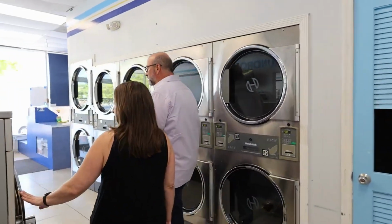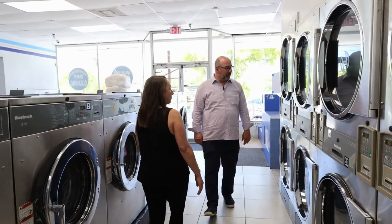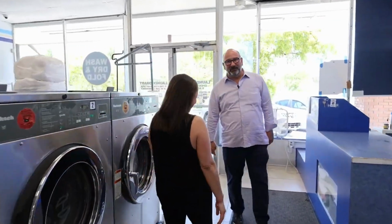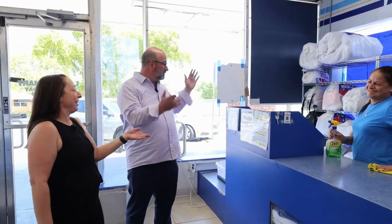I got some 40-pound washers and some more stacked dryers, helping with capacity. And then here is home base for the drop-off station. So who do we have here, and what do we have in this section here?